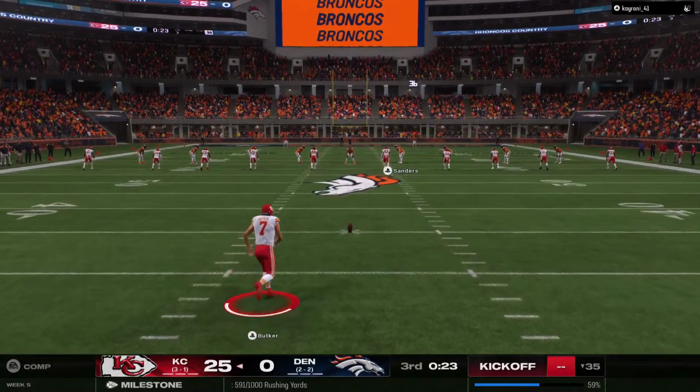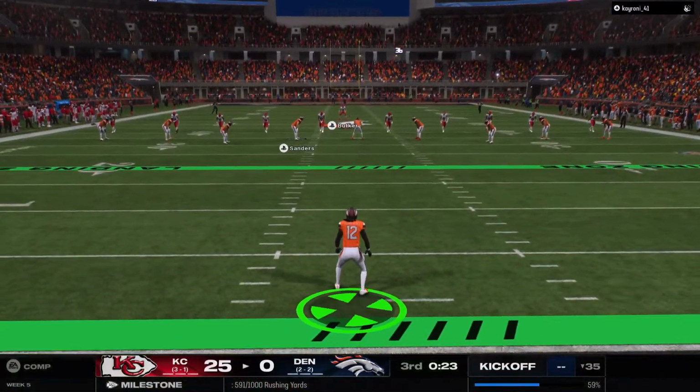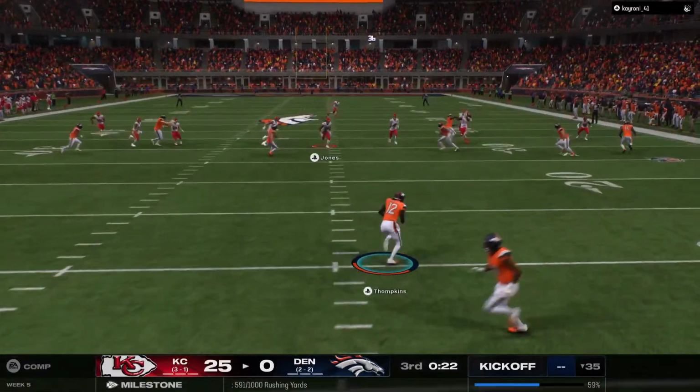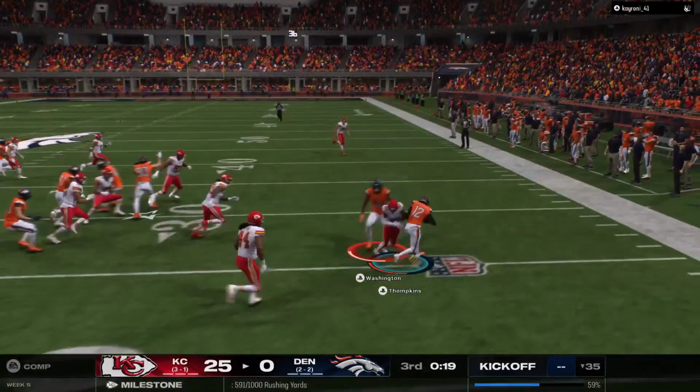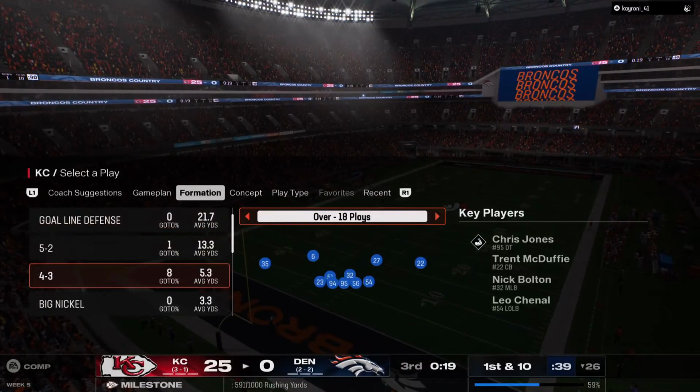Now after the touchdown, here's Butker on to kick it away. And this return going to come to a quick end as he is belted at the end of that one.